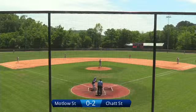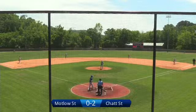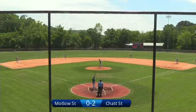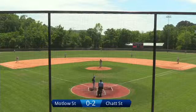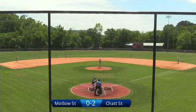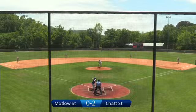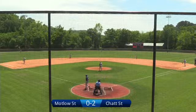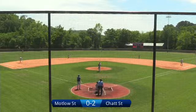See what happens here on this 1-2 count from Caleb West. And misses low and away, trying to get Carter Hansen to chase the slider, as it now gets back to a 2-2 count. Here comes the 2-2 pitch. And it's fouled off into the parking lot as Carter Hansen is still fighting in a 2-2 count.